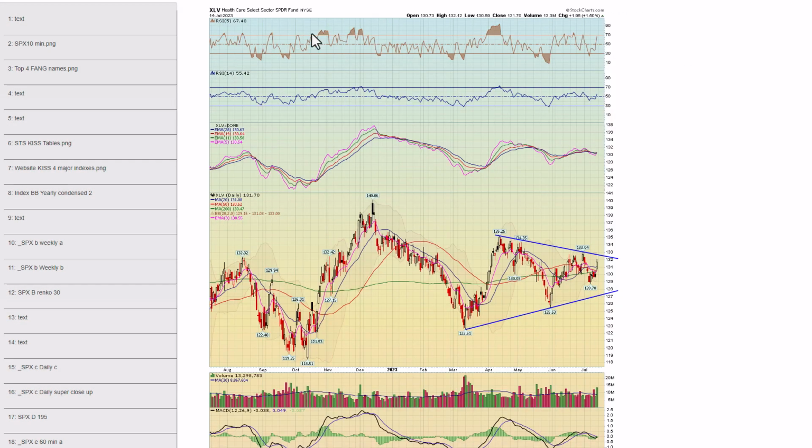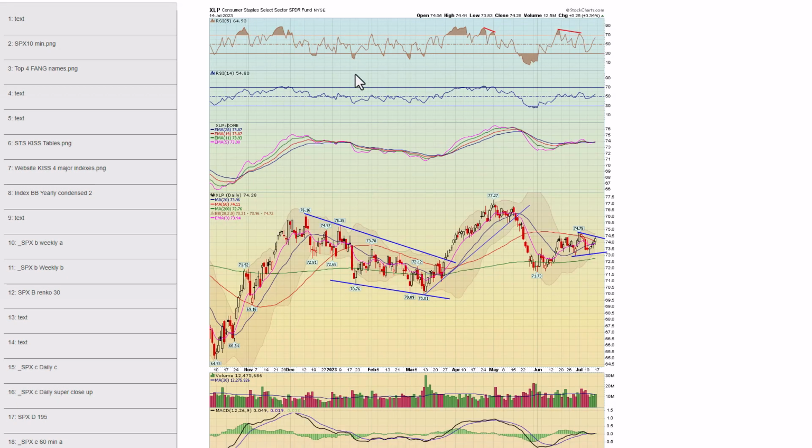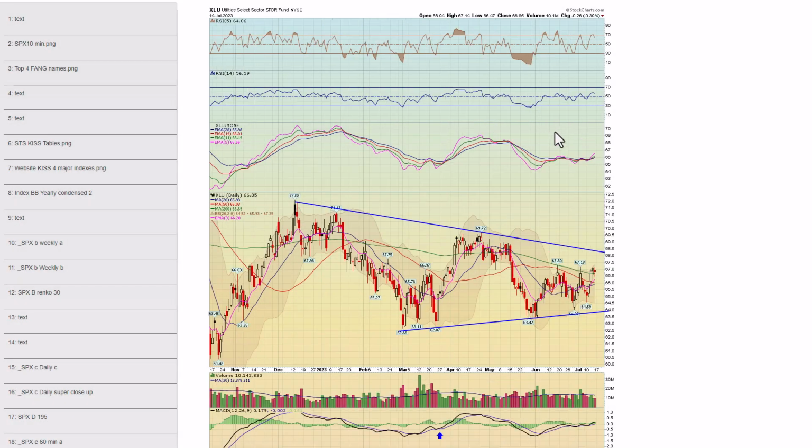Next, chart 52, XLV Healthcare. Coiling, we like these coils. They can produce big moves on breaks, so we're watching this. Remember, this is tradable. Next, chart 53, XLP Consumer Staples, also coiling, little small coil. Next, chart 54, utilities, kind of a larger coil as well.